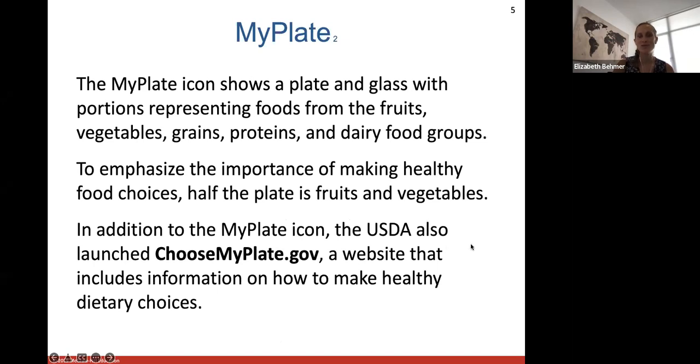The MyPlate shows a plate and glass with portions representing fruits, vegetables, grains, proteins, and dairy food. And to emphasize the importance of making healthy food choices, half the plate is fruit and vegetables. And that should always be, your meal should always be half fruit and vegetables. And I know we don't do that. I don't do that, especially with kids.